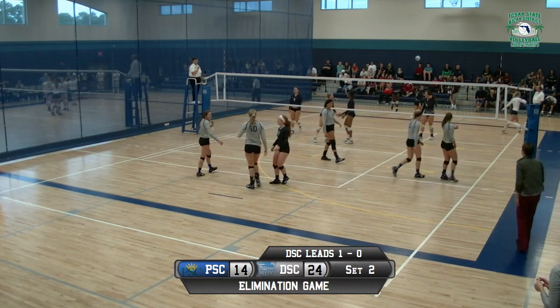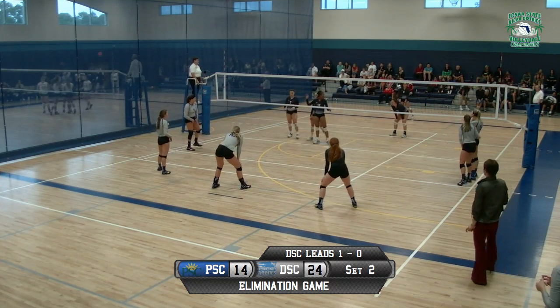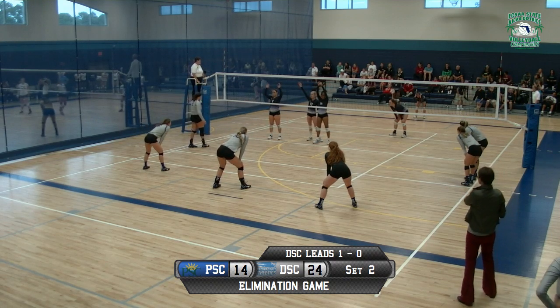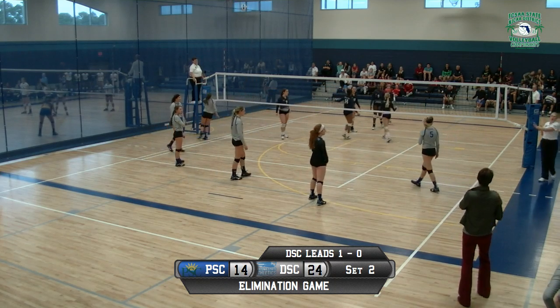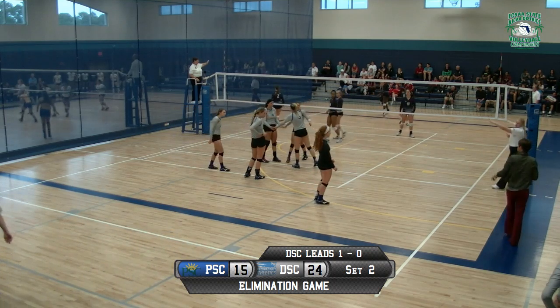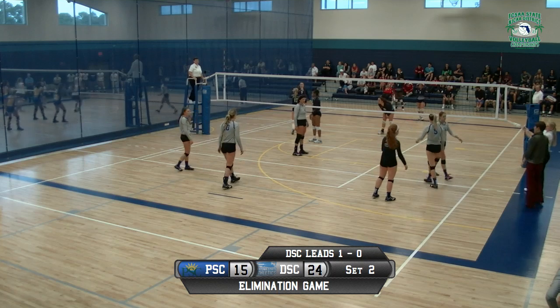Iria Walker checks back in for Pensacola. Chantel Williams back to serve now. I haven't seen Chantel in game 1 or set 2 until now. Chantel usually the middle hitter for Pensacola and very, very good on offense. Daytona is called for another out of rotation.